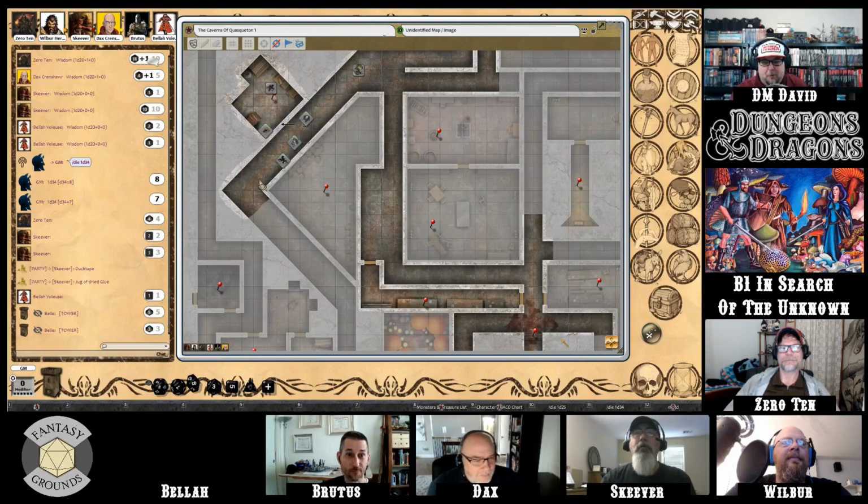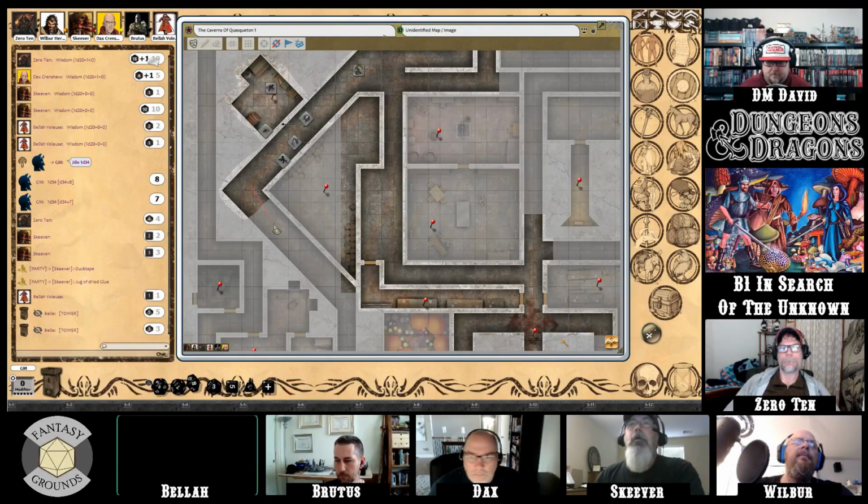So what you find is a very weirdly and oddly shaped room that is a storage room. There's probably about, you'd say, at least 60 to 75 barrels in this room.